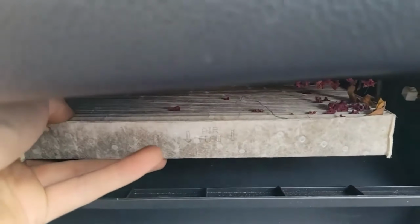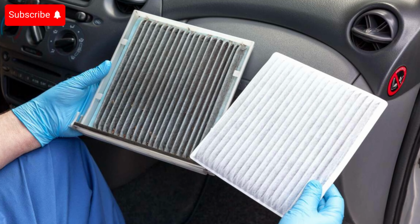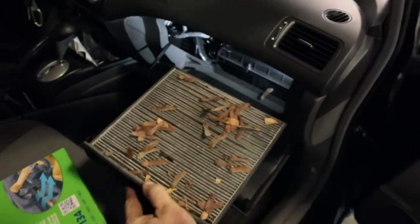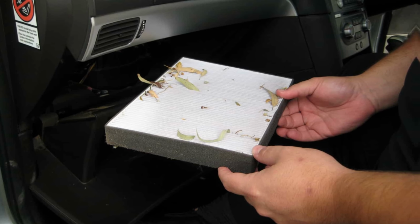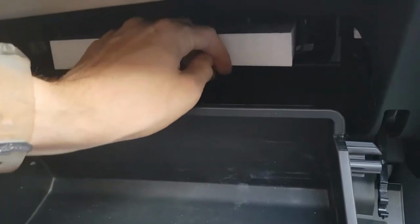Dealerships typically charge $50 to $80 for this service, but you can buy a high-quality filter for just $10 to $25 and replace it yourself in less than 10 minutes. Most cars have the filter located behind the glove box or under the dashboard, and swapping it out is as simple as unclipping the old filter and sliding in a new one.